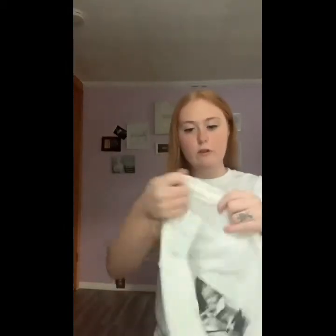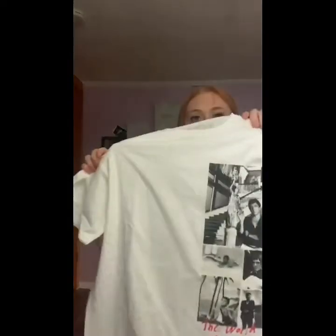Alright, so then I have this other graphic tee from Rue 21 still. This is also a men's medium, so I know it's gonna fit the same way, but it's a Tony Montana graphic tee. It's just pictures of him, and it says the world is yours. I really don't have a lot of white shirts, so I was happy that I was able to get white. So this is exciting for me. So yeah, let me try this on and see how it looks.